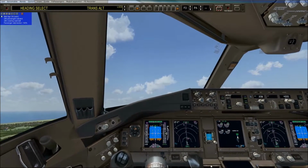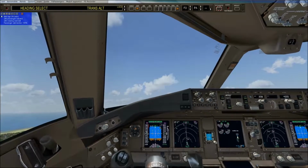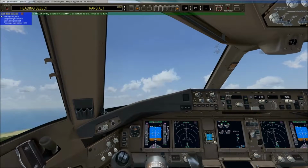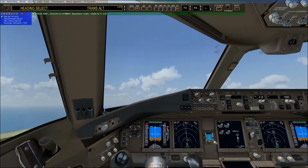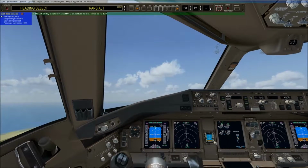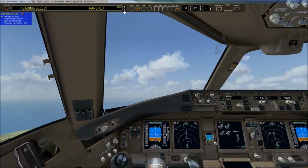Departure control, Alitalia 9002, with you, passing 1,000 for 4,000. Alitalia 9002, cleared via KEM Alpha 4 Charlie departure, climb to flight level 120. Cleared via KEM Alpha 4 Charlie, climbing flight level 120. Alitalia 9002.